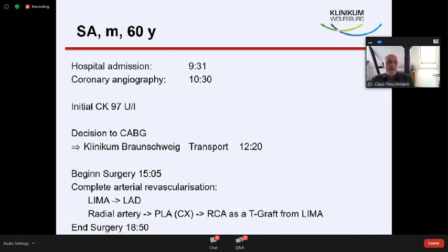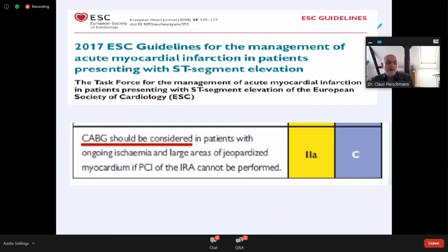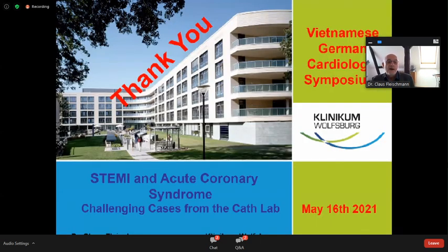And the guidelines state that CABG should be considered in patients with ongoing ischemia, large area of jeopardized myocardium, if PCI cannot be performed. Whether it would not have been possible, I don't know, but it would have been very dangerous in this case, and I'm content that we decided for operation. Thank you for your attention, and maybe we can discuss the case.